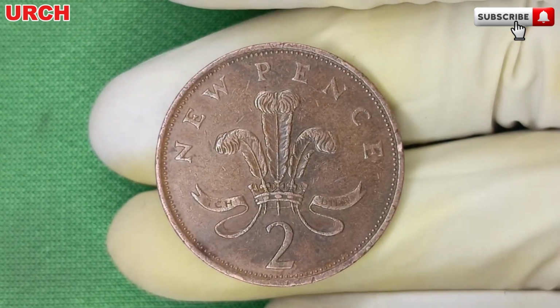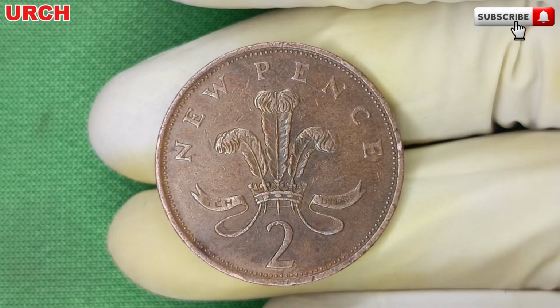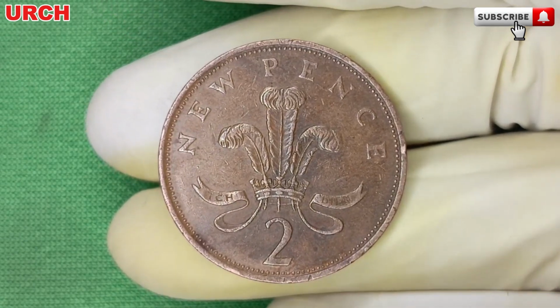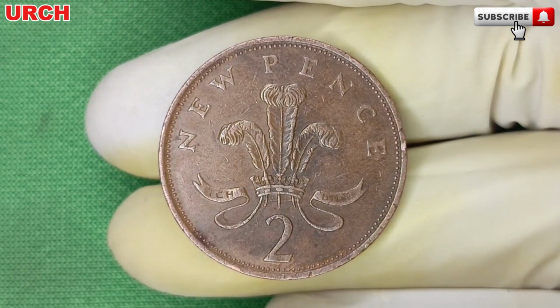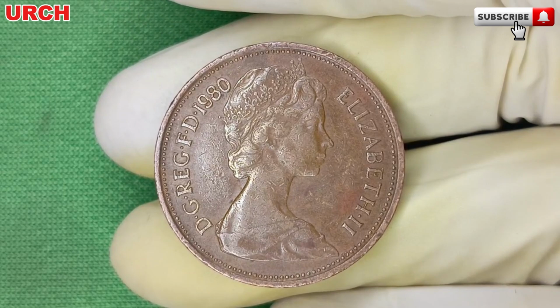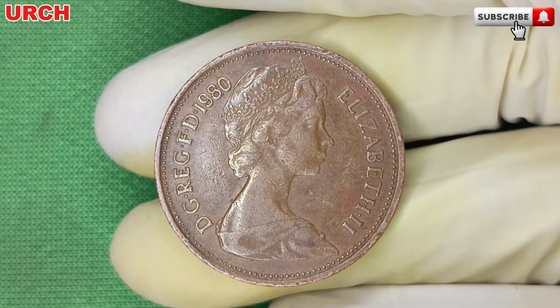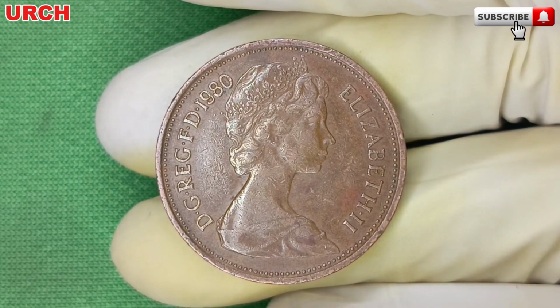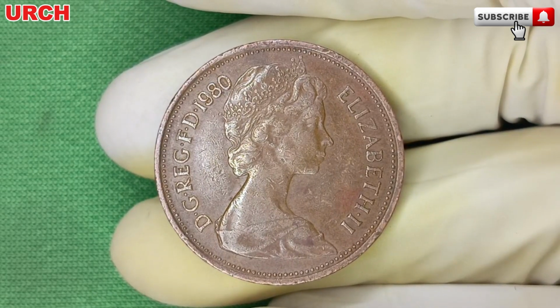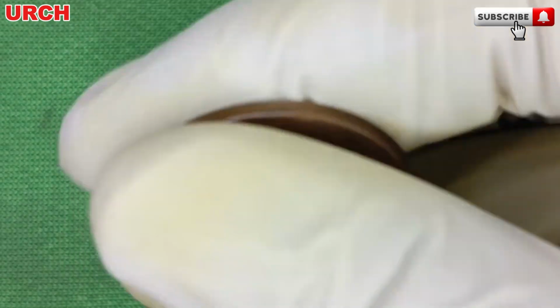Its design was already iconic by 1980, featuring the familiar profile of Queen Elizabeth II on the obverse, designed by Arnold Machin. This portrait had become a symbol of regal consistency and calm, appearing not only on coins but also on stamps across the Commonwealth. The Queen's serene expression, the slight tilt of her head, and her tiara, perfectly etched, made this image one of the most reproduced royal portraits in history.